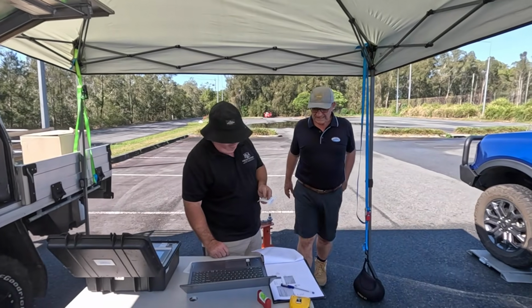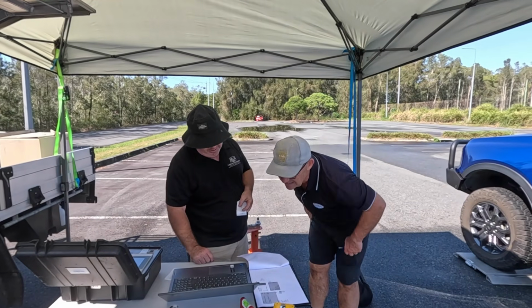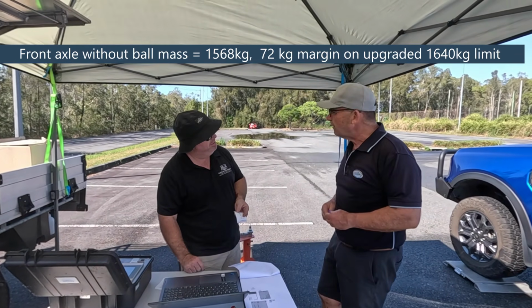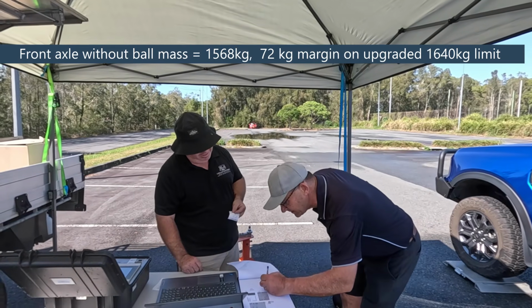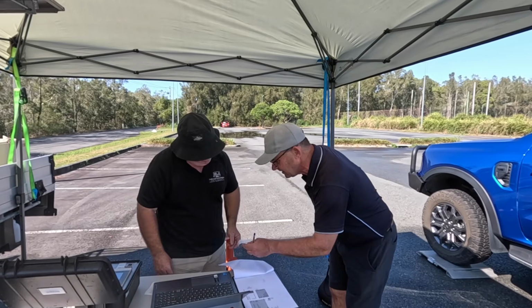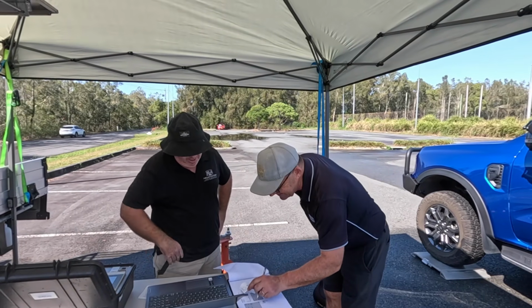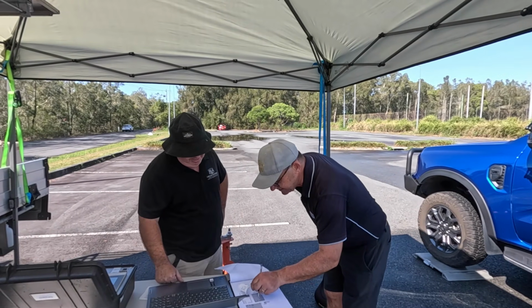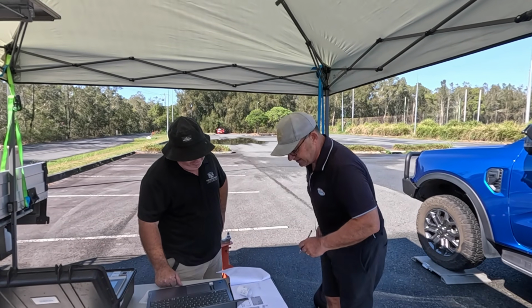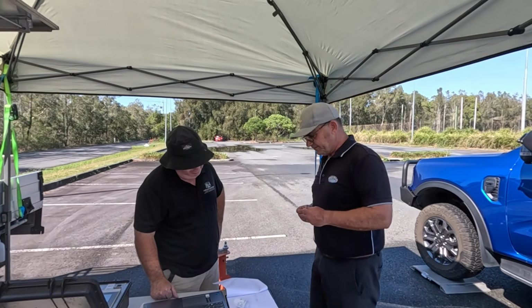So this is now the bullbar figure. We've disconnected the caravan, so let's see how we're doing. So front, with the GVM upgrade, you're allowed 1640. It's 1568. Wow, that's good. 1568. There it is there. We'll keep that number if we can. I mean, that's 1568, and we're allowed 1640. So that's really good. What's that, 72 kilos? Something like that.